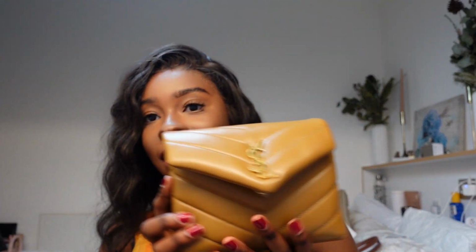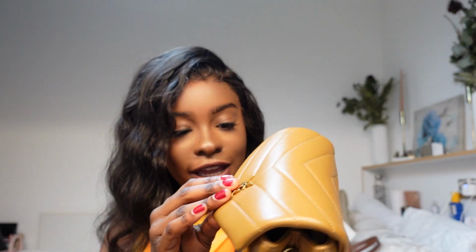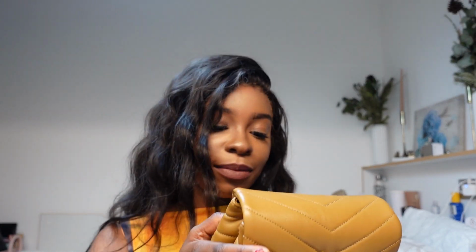So yeah, this was actually the perfect color that I was looking for. I was looking for something to match my brown coat, something I could wear as an autumn bag. It does rain a lot in the UK around spring and autumn time, so I was looking for something leather, but small enough that I could just tuck it behind my coat and not have to worry about it so much.